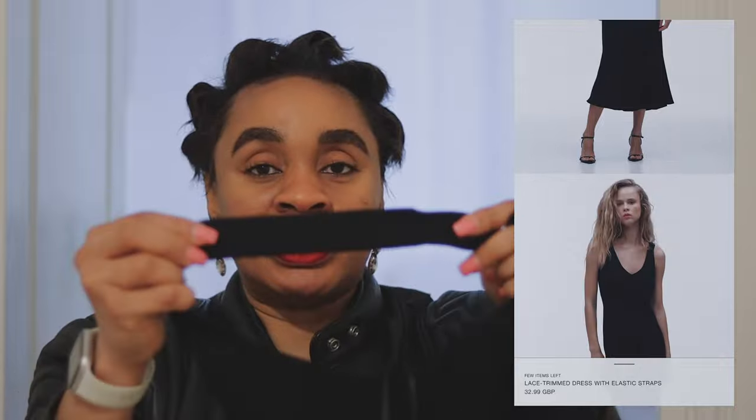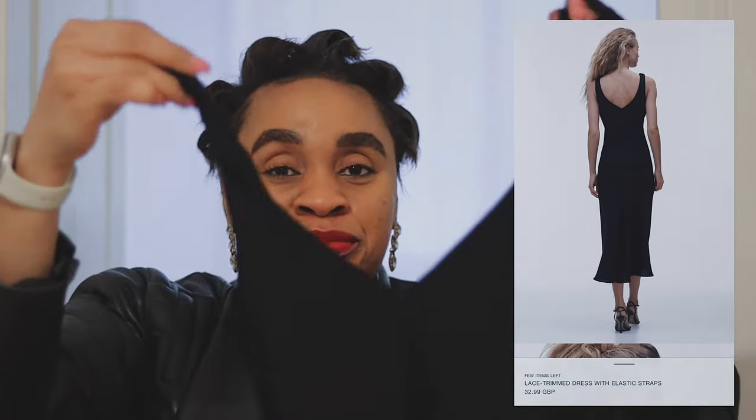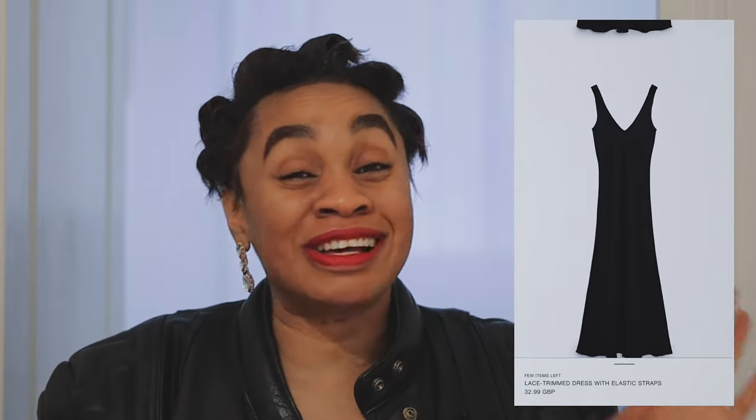It has a ruched detail on the top as well, so you can pull it down. It's V-neck, and as I said, it's midi, but not midi straight, it's actually midi flare. The flare is not crazy, it's a nice flare, it doesn't hug your body like a bodycon. It's just classy, lovely, can't wait to wear it to work, amongst other things. So let's go into the styling of the piece.